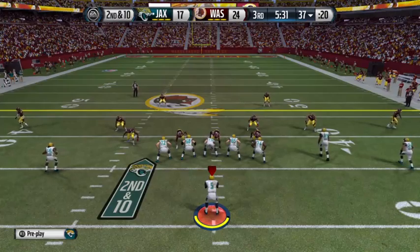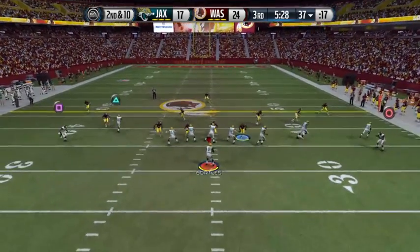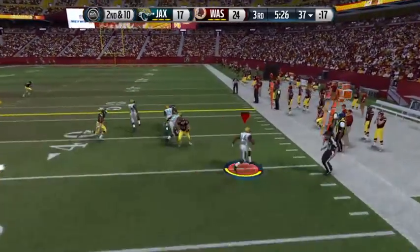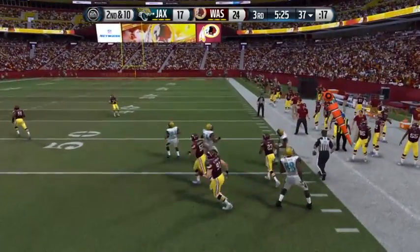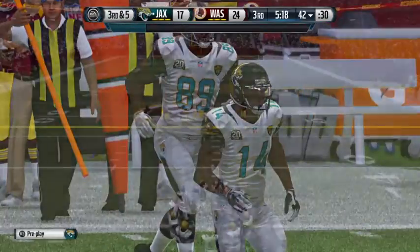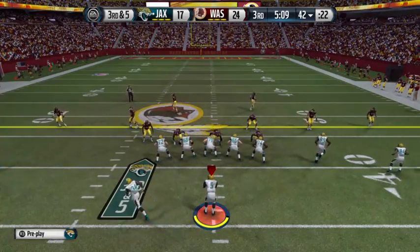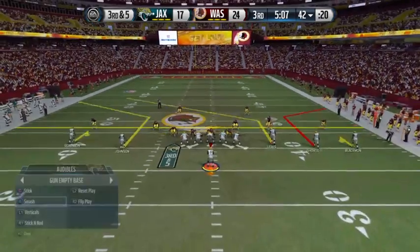Empty backfield look for Bortles here. There we go now. Set up screen. Justin Blackmon hauls it in for a gain of about 5. Well, if the defense is going to make you throw it short, then throw it short, take advantage of it, and that completion gives you a good situation now on third down.